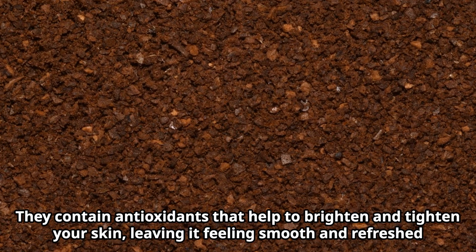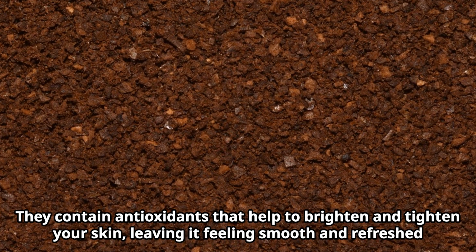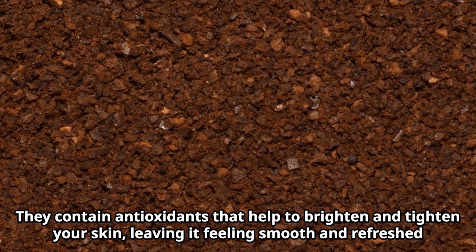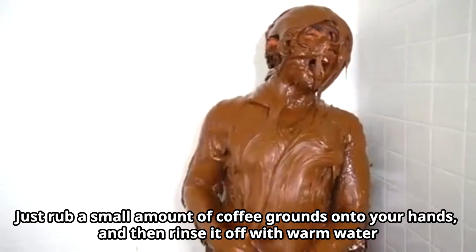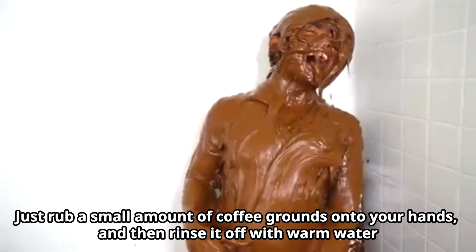First up, did you know that coffee grounds can be used as a natural exfoliant for your skin? They contain antioxidants that help to brighten and tighten your skin, leaving it feeling smooth and refreshed. Just rub a small amount of coffee grounds onto your hands, and then rinse it off with warm water.